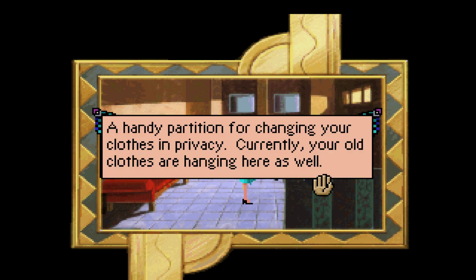A handy partition for changing your clothes in privacy. Currently, your old clothes are hanging here as well.